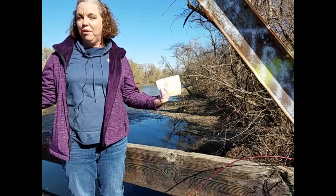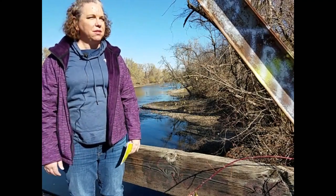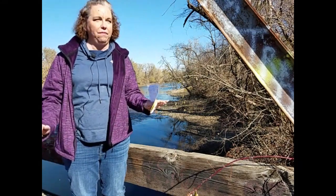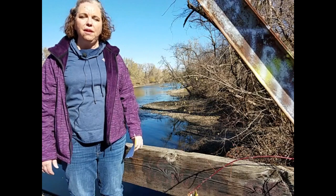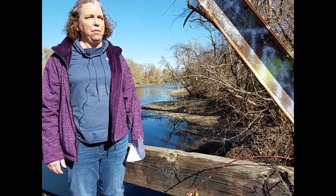Three Bridges is a great park to come out here and hike and do a lot of sightseeing. I have heard you can find mushrooms out here. I've tried to find them myself, not so successful at that, but lots of cool areas to see. Like I said, it's our first county park, and it's about 13 acres of land.